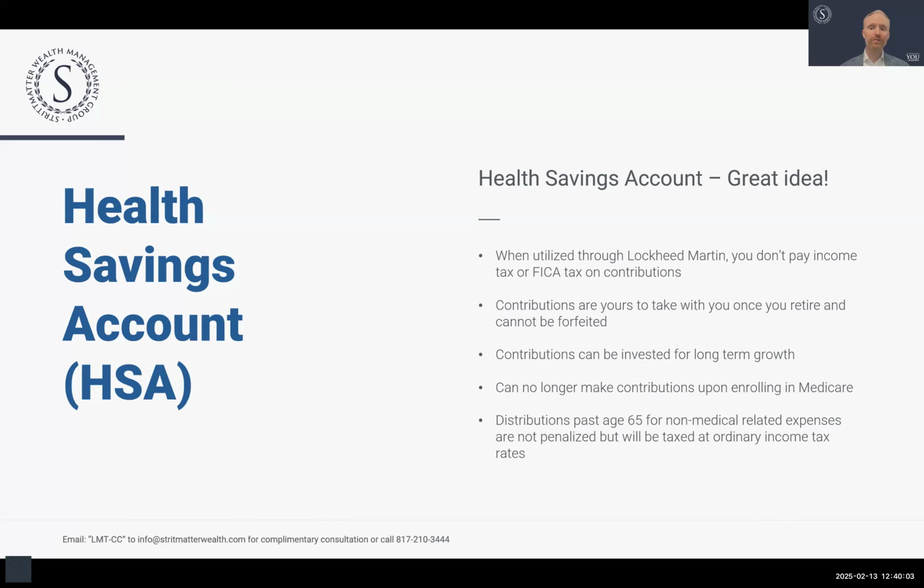And then also remember, folks, once you enroll in Medicare, you're no longer eligible for the HSA. The HSA is prorated. It looks at the amount of time that you've been in the HSA for the year, so you have to make a prorated contribution depending on when you start your Medicare. Just some things to consider, but a great way to save, a place where you never pay tax on the money. It's one of the few places that you don't pay tax. Yep. Great option.